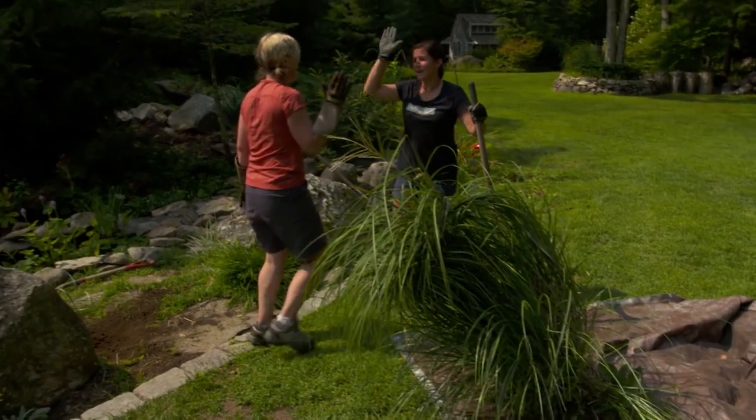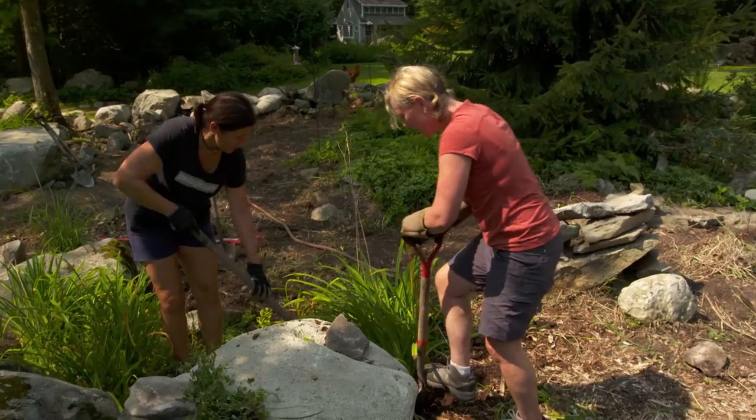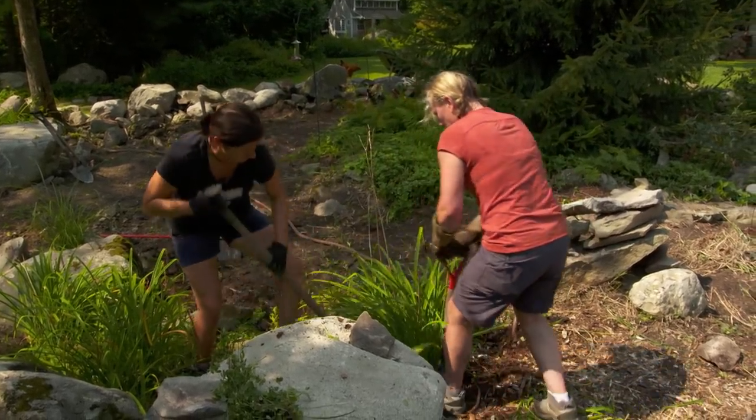Beauty. Awesome. So these daylilies are pretty resilient and they'll transplant well. We could even divide them into two or three of a kind.